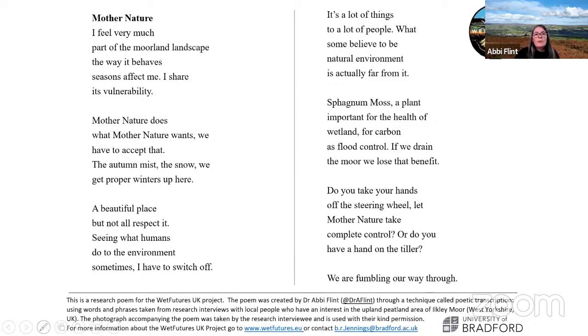I feel very much part of the moorland landscape. The way it behaves, seasons affect me. I share its vulnerability. Mother Nature does what Mother Nature wants. We have to accept that. The autumn mist, the snow, we get proper winters up here. A beautiful place, but not all respect it. Seeing what humans do to the environment, sometimes I have to switch off. It's a lot of things to a lot of people. What some believe to be a natural environment is actually far from it. Sphagnum moss, a plant important for the health of wetland, for carbon, as flood control. If we drain the moor, we lose that benefit. Do you take your hands off the steering wheel? Let Mother Nature take complete control. Or do you have a hand on the tiller? We are fumbling our way through.